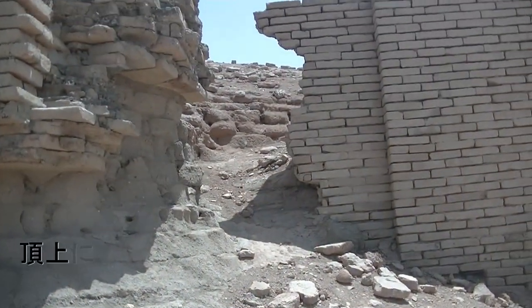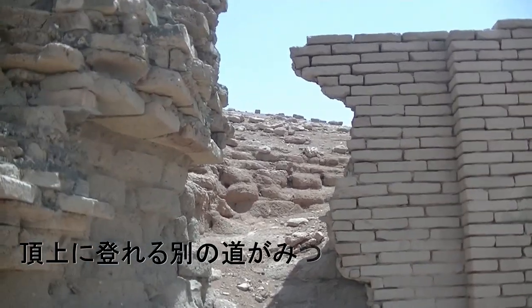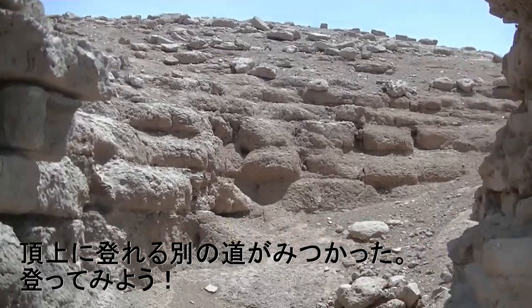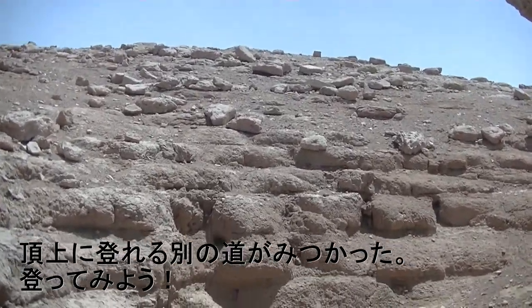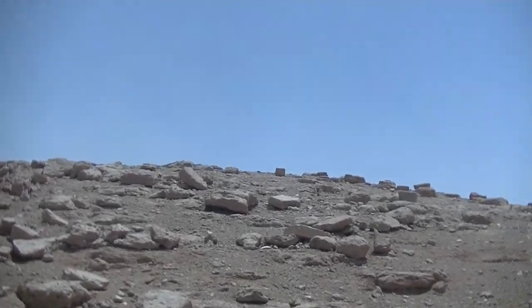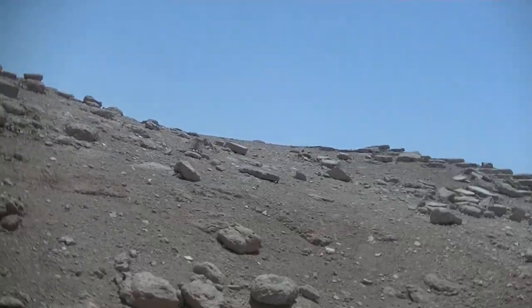I find another way to the top. Yes, this way? Going up? Yes. To the top? Up. Oh, to the top. Yes, I can see the top here.